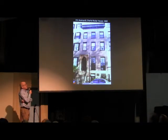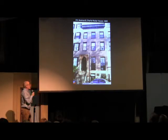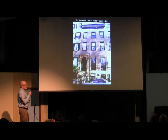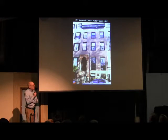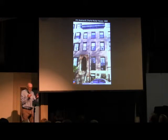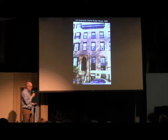Now, this is really interesting. This is a Gothic Revival brownstone. Gothic is a very unusual choice for New York City row houses. Not unheard of, but very rare. Literally fewer than 1% of our row houses are Gothic Revival.